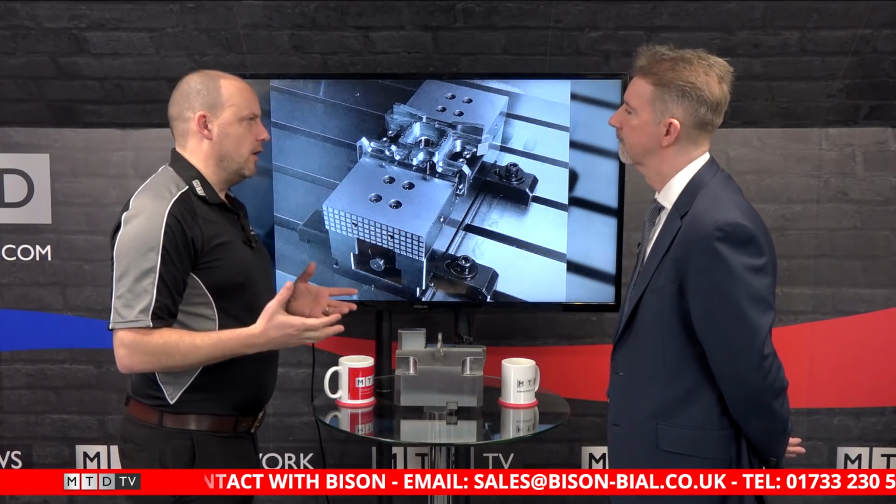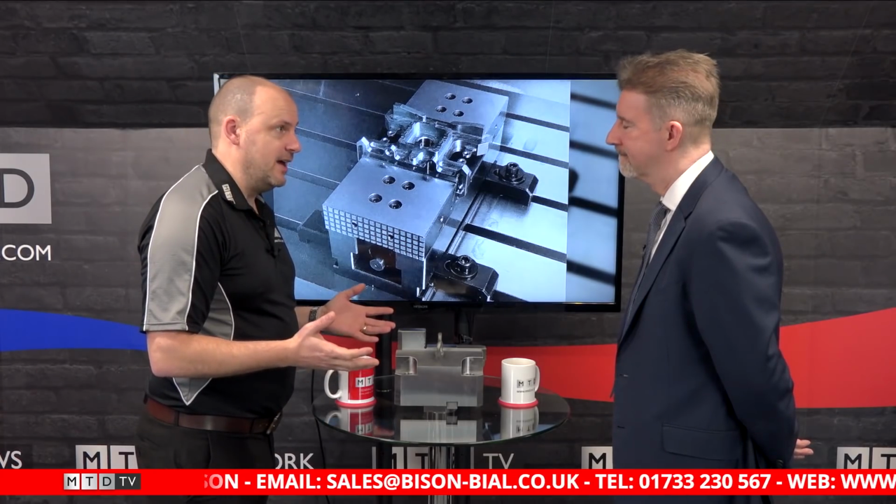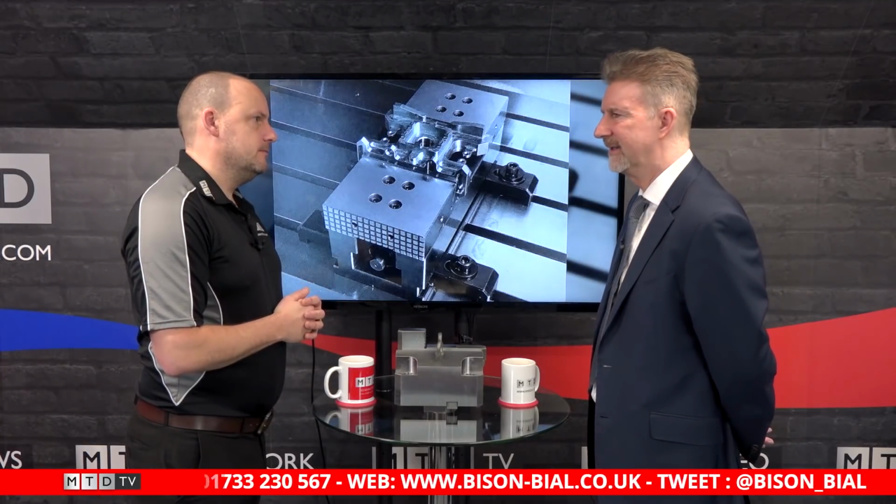Okay, a couple of things with vices. Obviously, there's a lot of them on the marketplace, and there is a lot to choose from. What about something like the repeatability of this? Repeatability of this is just under 1 micron, I think it is, on all three sizes.